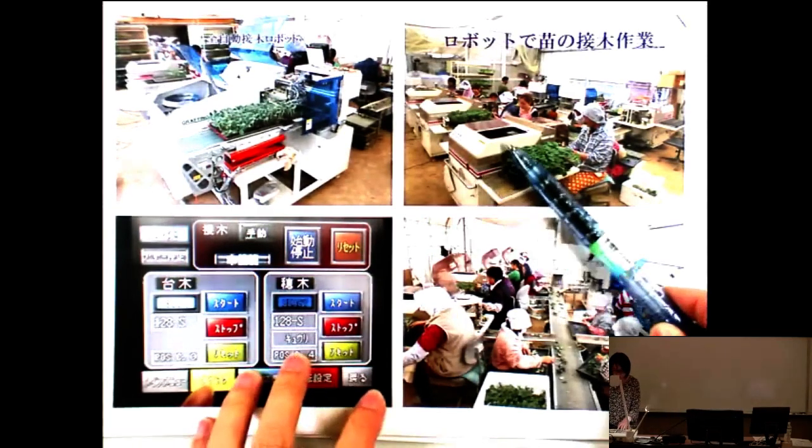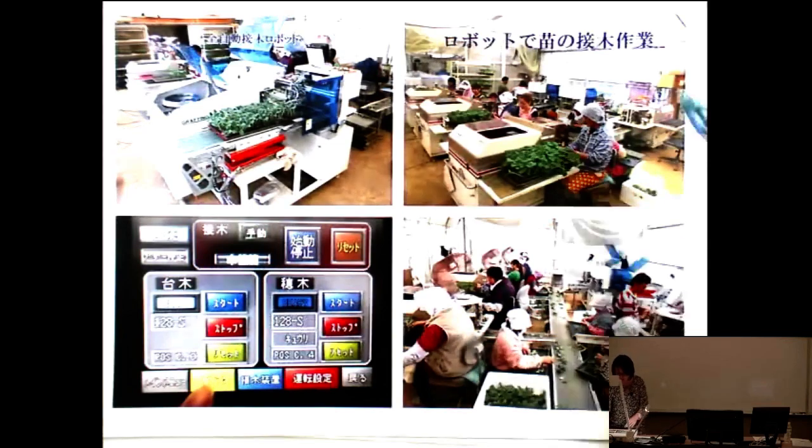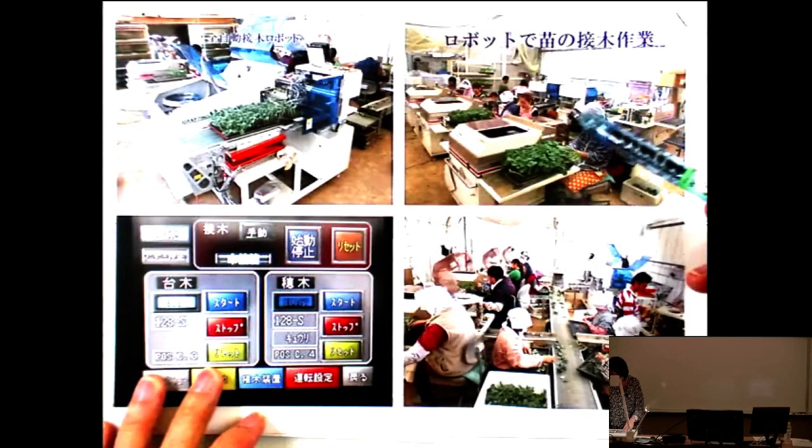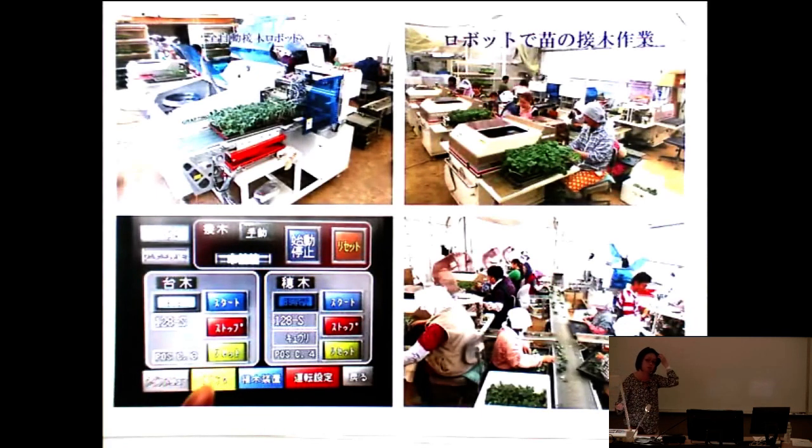Basically one unit can graft probably 8 times more than one person can do, but it requires a minimum of 3 people assisting. One person feeds the scion, which is the fruiting part. Another person feeds the rootstock, which is the root-developing variety. And the last person does quality check right here. The machine is grafting, and these people check the quality of the grafts. But this is the first one I have seen with 100% automated grafting.